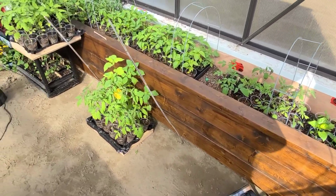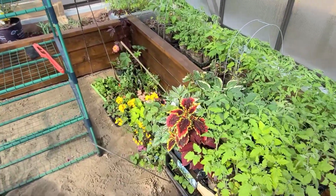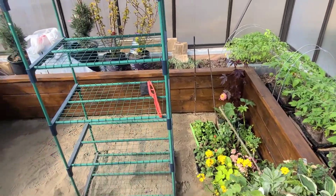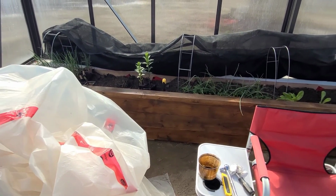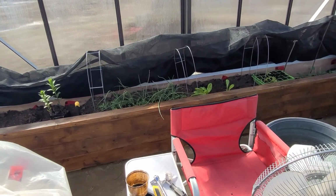So there we go. Looks like the plants have all been doing pretty well. I'm going to now move them all back out, and I'm just going to spread them out. And I think I'm going to fold up the cloth, or the plastic, and fold up the cloth as well, and move some of the plants over there.